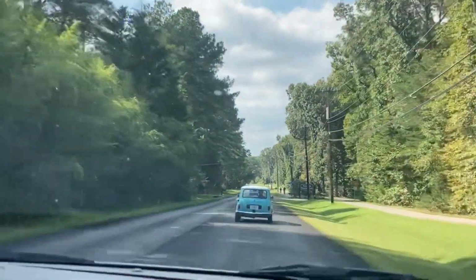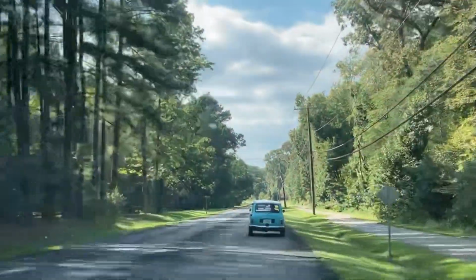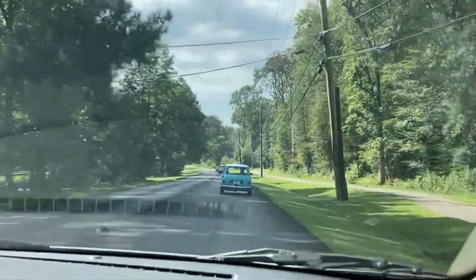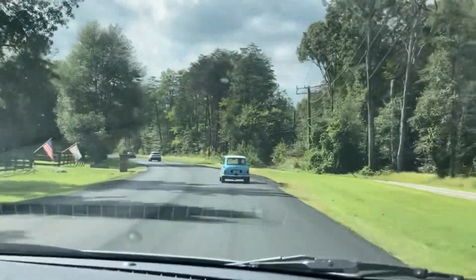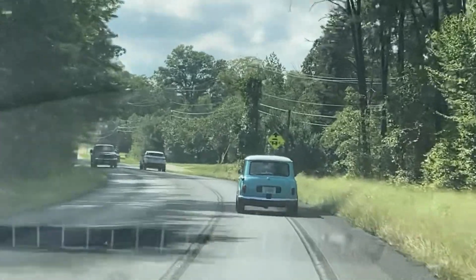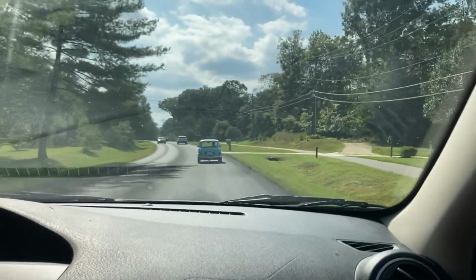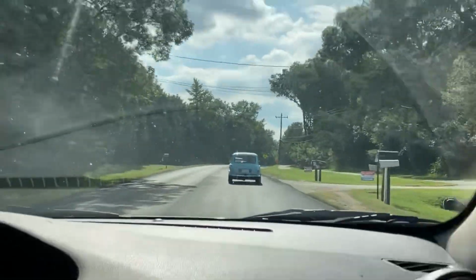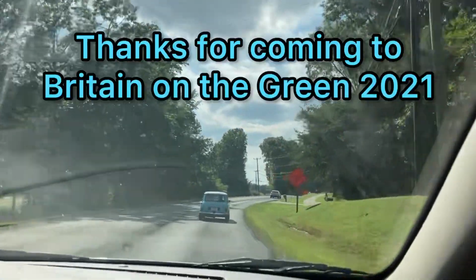And just like that, Britain on the Green is over. The day's about to end, and everything's about wrapped up. So we're heading out and get some nice shots of other cars leaving. And we'll be here next year. Right in front of us, we do have an Austin. It's a 1967 Austin, which is an early Mini Cooper. We got to sit in it. Next year.